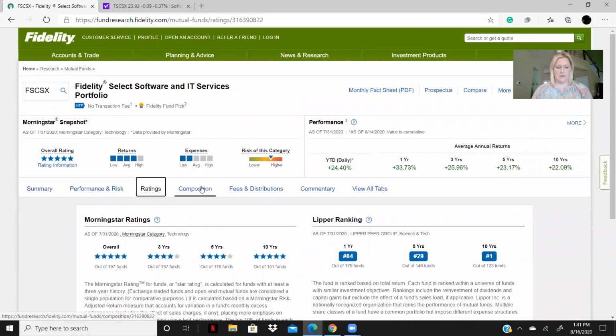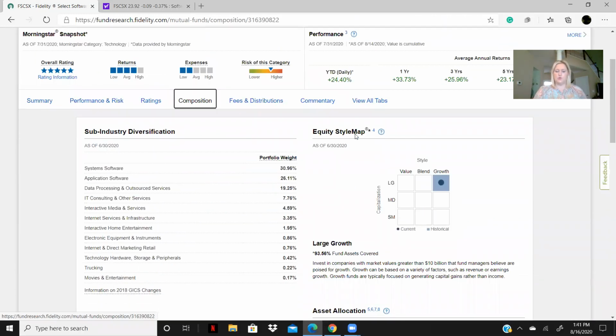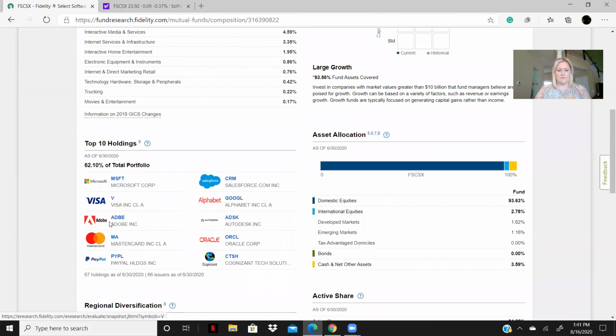Okay, let's see, composition. So this page basically tells you the industry and the sub-industries. Now we know this is a technology fund, but we're looking at the sub-industries within technology. They're heavy in system software, application software, data processing, and outsourced services, so on and so forth. These are their top 10 holdings, which we did see on the previous chart.